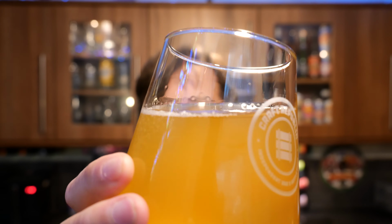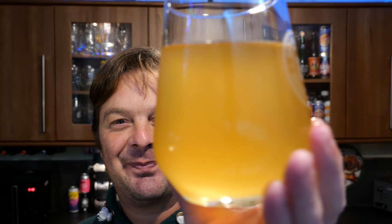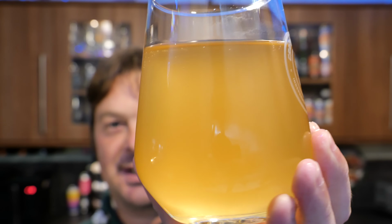Beer hissed and fizzed. Dissipated really quickly, the head. You can see that carbonation rising up the glass. Hazy. Hazy straw coloured beer, with lots and lots of carbonation.